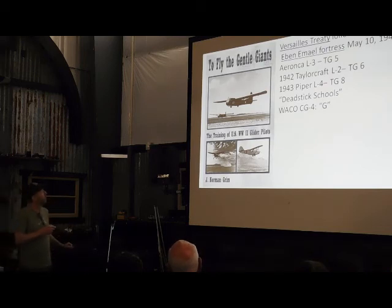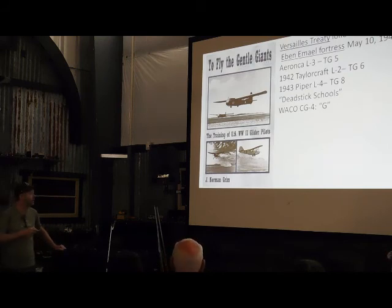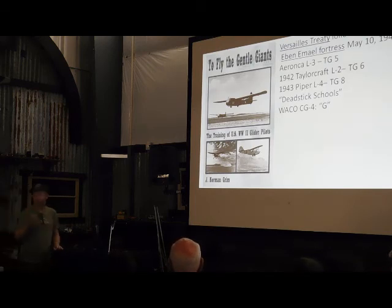This is as far as the training of these pilots, this book here, To Fly the Gentle Giants, is a great read. It's very entertaining. It's very knowledgeable. Most of my knowledge started from this, and then once you just go do your own internet searches and everything from there. So those are pretty much just single mission aircraft? Yeah.